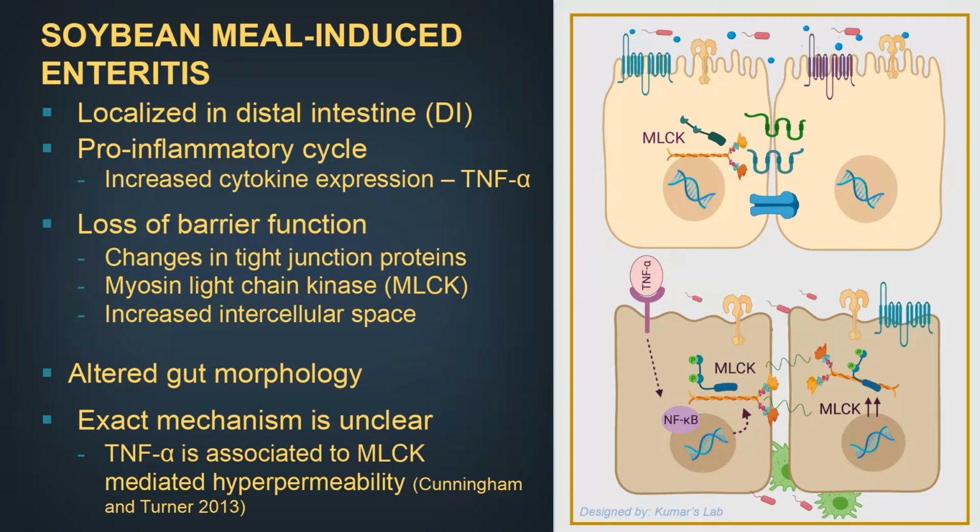So who plays an important role in that? Who controls this? There are some genes and proteins which are responsible for that. One of the major players is myosin light chain kinase, which plays an important role in losing the barrier function. If inflammation happens and they lose their barrier function, that alters the gut morphology, and that's what you see in the gut histology data. But we don't know the exact mechanism behind it. It's still unclear. But based on the literature and our assumption, we believe that TNF-alpha is associated with myosin light chain kinase, which mediates and leads to hyperpermeability. That is called leaky gut or enteritis.